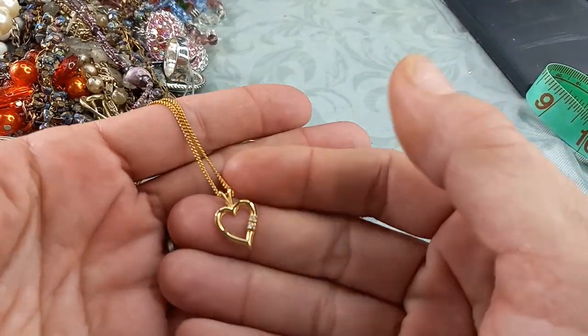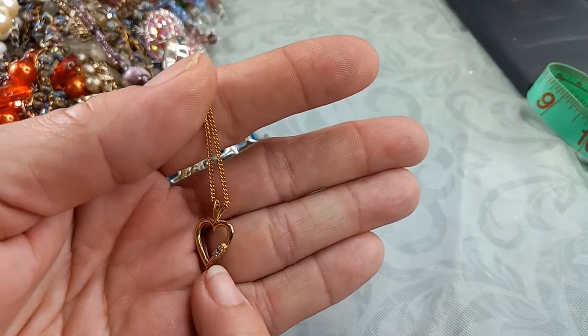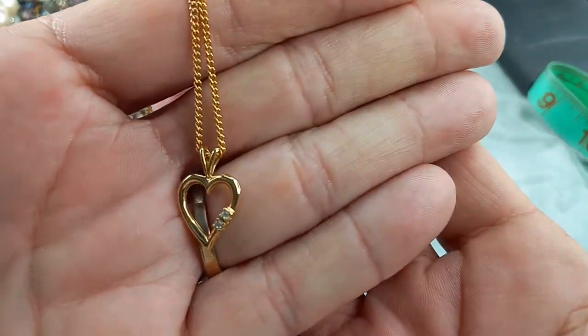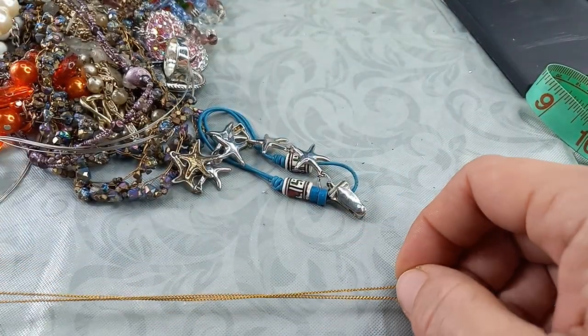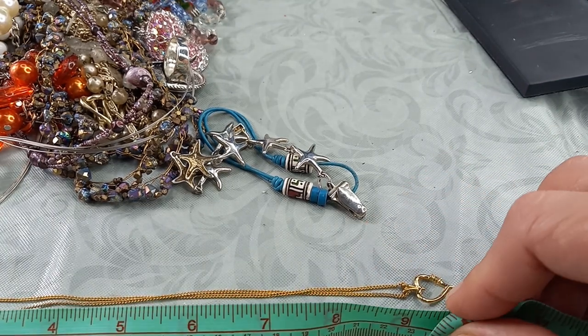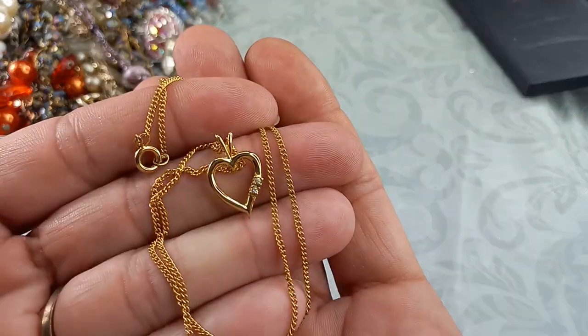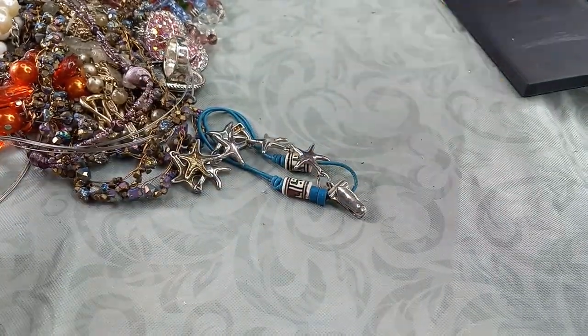Okay. And then we have this beautiful gold tone heart pendant necklace with 2 rhinestones. It's lovely. Nice piece. Doesn't look like it has any maker's mark. She measures in at a 9-inch wearable. That is really pretty. Let's do her for 5.